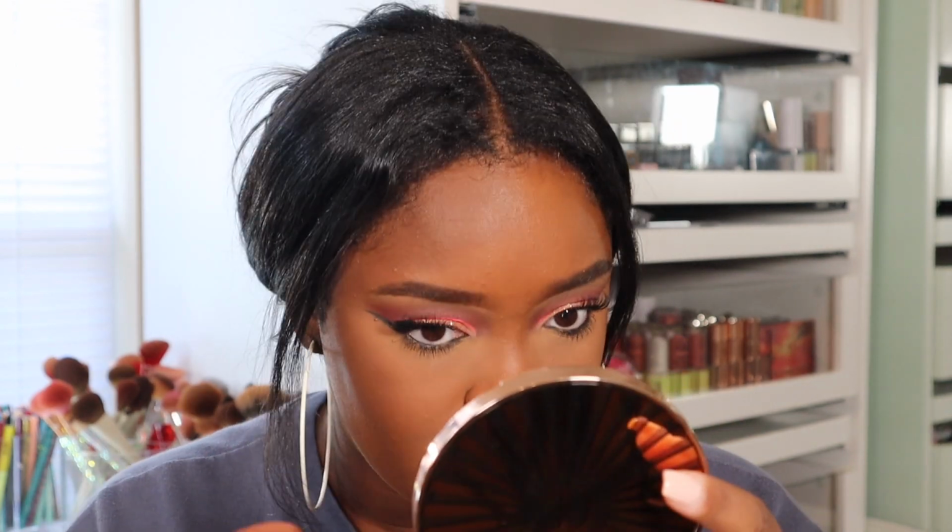I don't know how I feel about this shade though. For me, I feel like this is not really a bronzer. I feel like it's more of a contour because look at how deep this is. It's a really pretty shade, but this isn't something that I would use as a bronzer. More like, knowing I'm gonna get a chiseled effect, this is the product I would pick up.